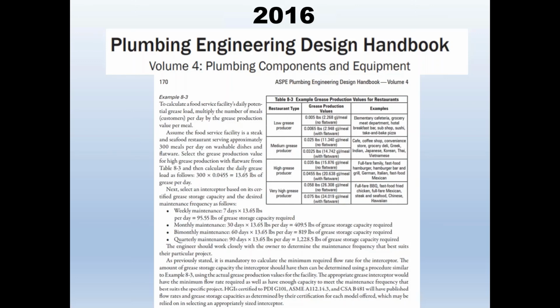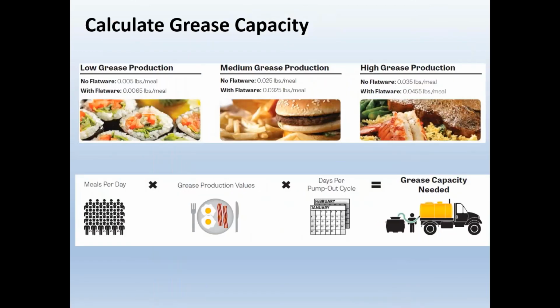And so it's backed by a major organization, and we also have other municipalities that have adopted this within their code. Miami, Florida, Omaha, Nebraska, Chicago, Illinois has also adopted this. Arlington, Virginia, right outside Washington, D.C. And there's several that are also coming on board because what it does is it doesn't just size by flow rate. It looks at step 2, and step 2 is sizing by grease capacity.